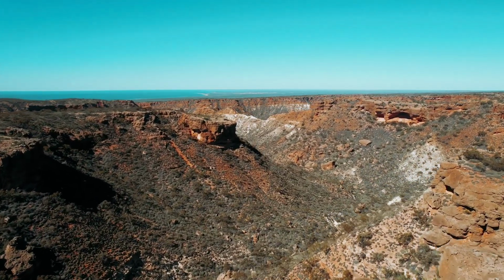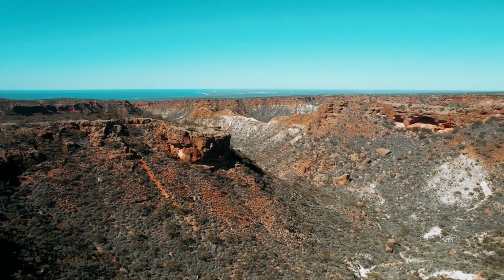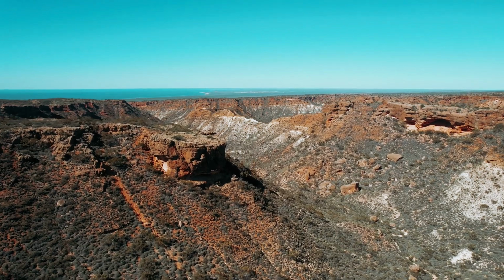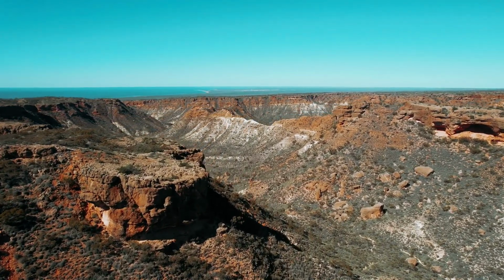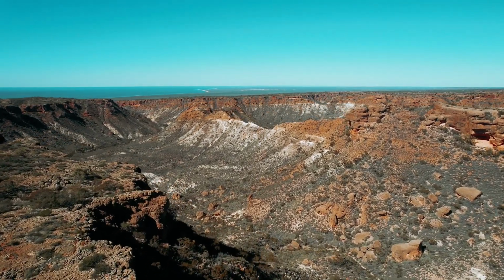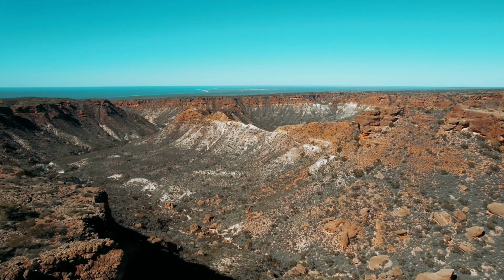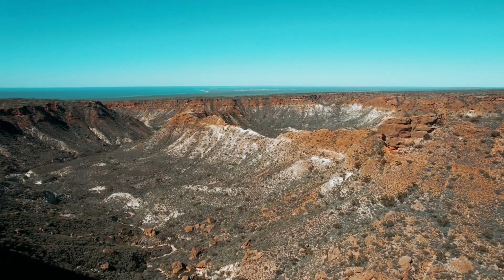The surface of this land has been shaped not by dramatic volcanic activity or rapid tectonic movements, but by the patient, persistent forces of wind and occasional water, working gradually over unimaginable stretches of time.